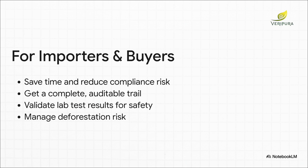Now, on the other side of the world, for the importers and buyers, the value is just as clear. They save a ton of time on compliance, and they dramatically cut the risk of having a shipment rejected. They get a complete auditable trail that proves exactly where their food came from, verifying everything from lab safety tests to super important sustainability data, like proving a product didn't come from a deforested area.